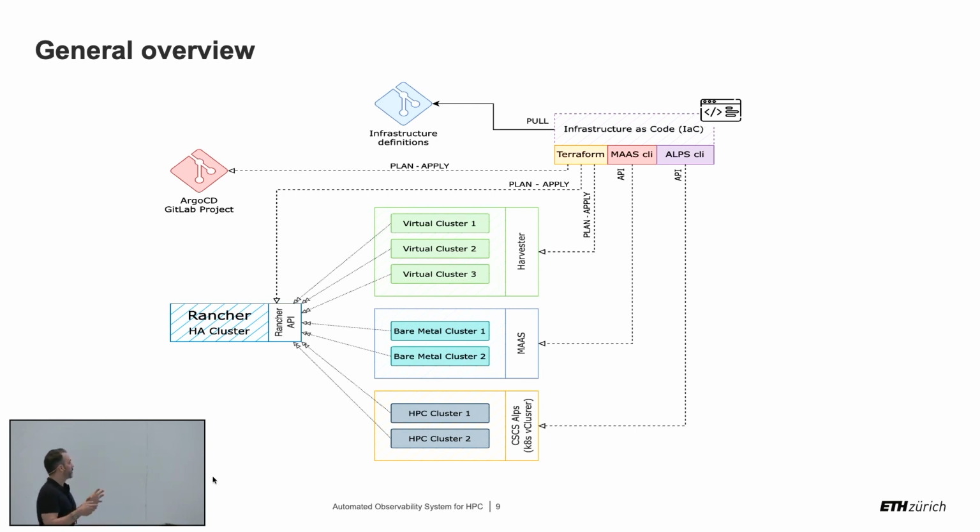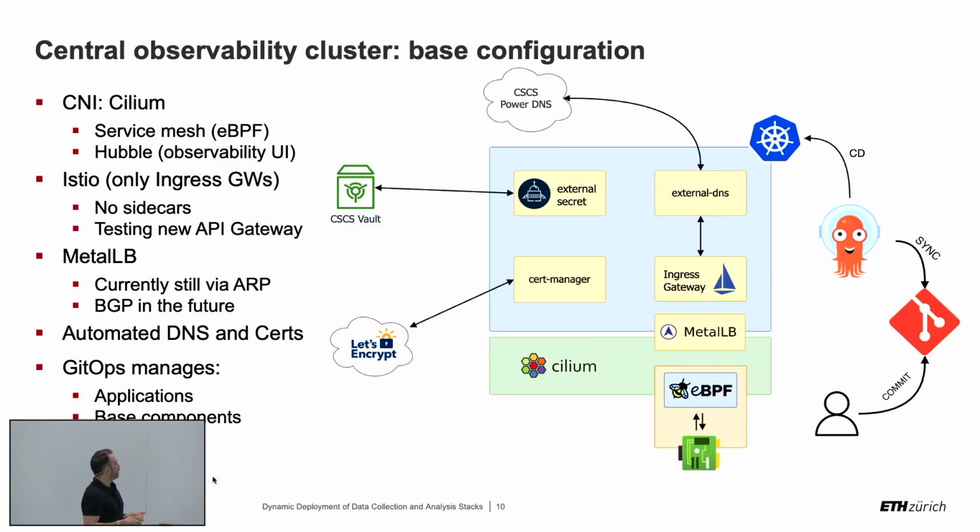So basically, Rancher is the orchestration where it spawns, creates and manages virtual Kubernetes clusters that could span between Harvester, MAAS in case we want to deploy directly on a bare metal node, but potentially also on an Alps node.